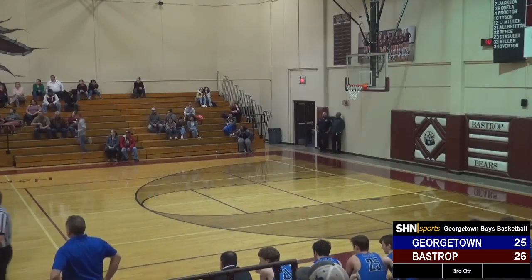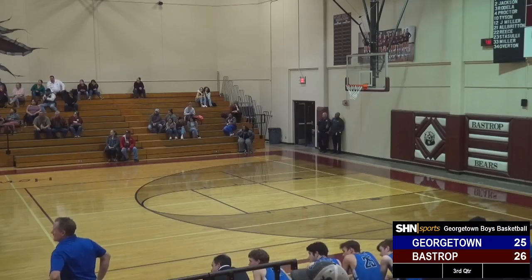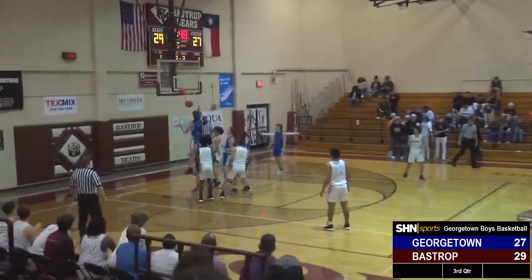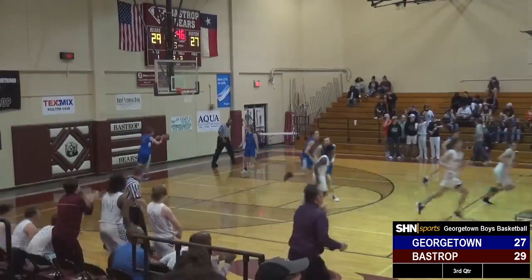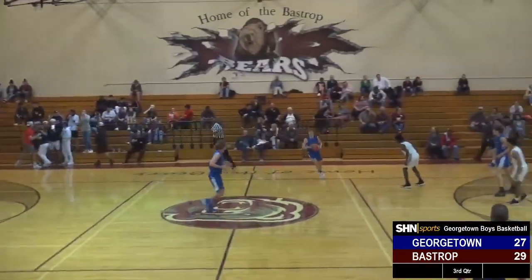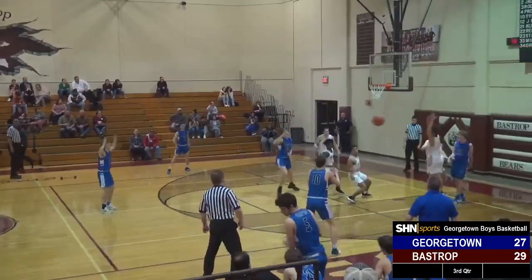Jackson across the timeline on the right side, guarded by Teely. Dribbles to the right wing, tries to drive in, tries to kick it out, batted away, but into the hands of Stasuli. He'll drive in, lower right block, spin back around, and he gets the kind roll from the front of the rim. It looks like he traveled the whole time. And Coach Canfield asking for the call, but nothing there. 4-point lead now again for the Bears. Kyle cuts down, kicks it back out to Teely.